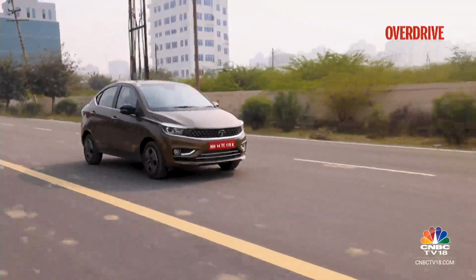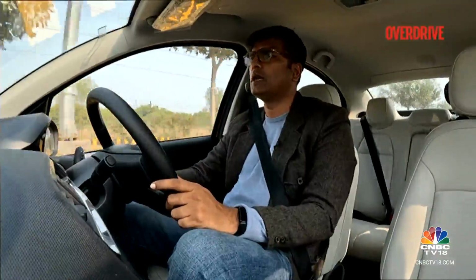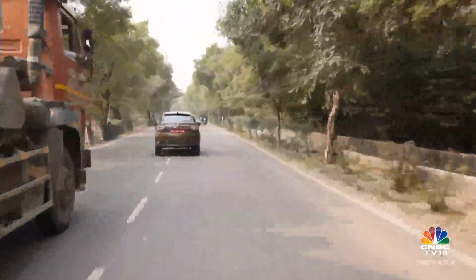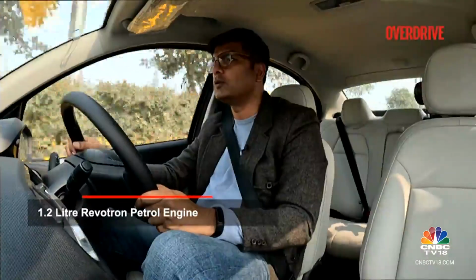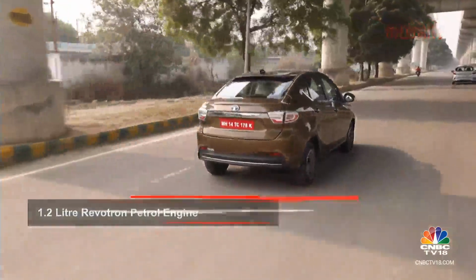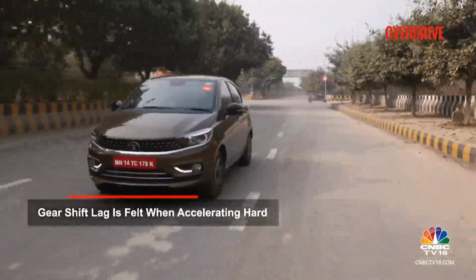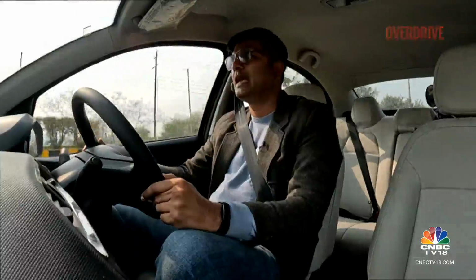The mood of this car or the personality changes when you want to overtake a vehicle. So I'll try and accelerate it harder and then we'll see how this behaves. The moment I push it harder, the decibel level goes up. So you can see the engine is working overtime to help you overtake whatever vehicle you want to, or if you want to go a bit faster. In that scenario, the gear shift lag is amplified. You can feel it properly when you're pushing the accelerator hard. It takes time to shift. And when you accelerate harder, you feel that lag is amplified in those scenarios, also with this background score. But is it a deal breaker?